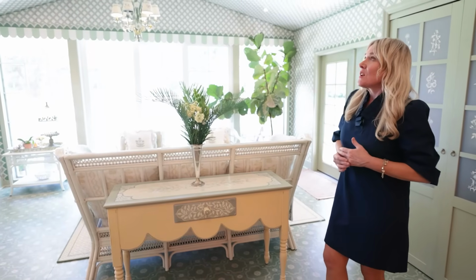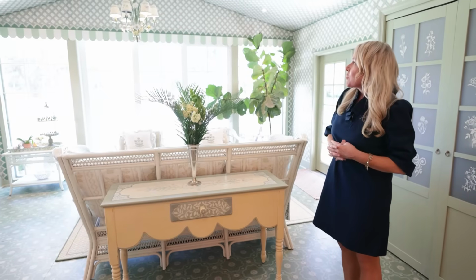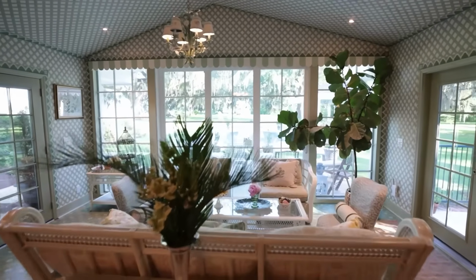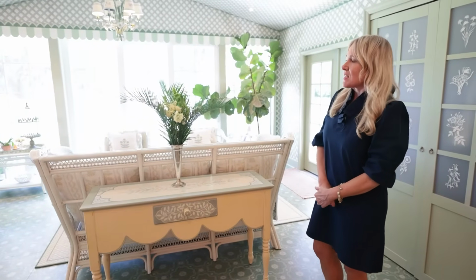And I kind of took a chance with my border in this room. I wanted to see some kind of a border, and I may have gone too far with it, or not. I don't know. I definitely like trimming out the room and just giving it its own personality.